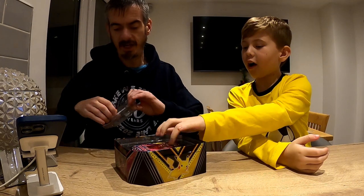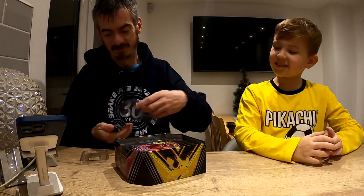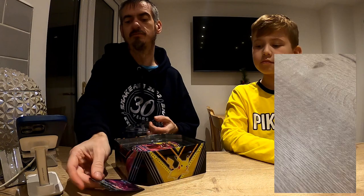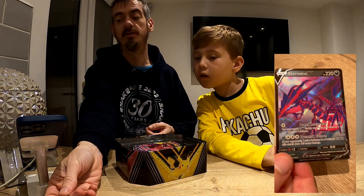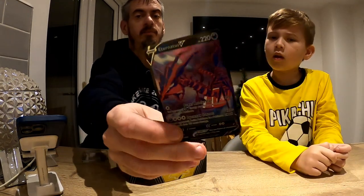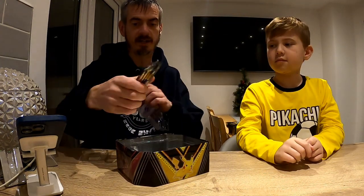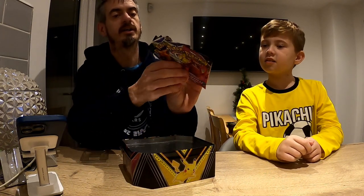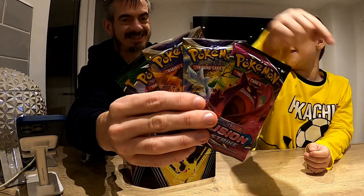So we've got the Eternus V. I want to open the Gengar Fusion pack. Let's get the code card out. Here's the actual foil promo that comes with it, the Eternus. Now, I don't actually have that, so that's nice to have. I'll be putting that with my set anyway. Right, we have five packs in here, and just like in the other tin, it is two Brilliant Stars, a Fusion Strike, and two Evolving Skies.